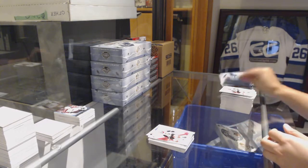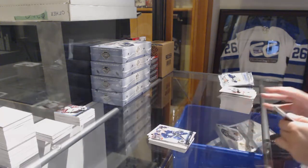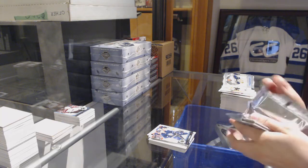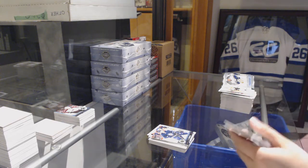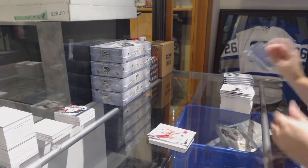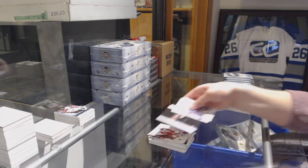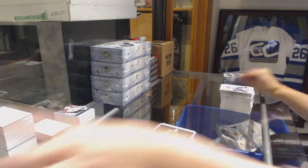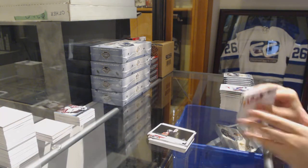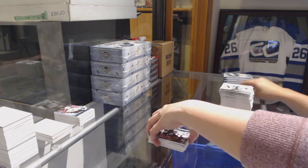Red base for the Senators, Erik Karlsson. Update for the Jets, Paul Stastny. Red base for the Red Wings, Anthony Mantha. Austin Matthews moments for the Leafs. Update of Drew Doughty for the Los Angeles Kings.